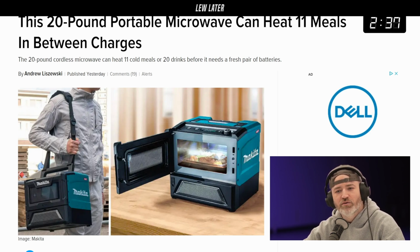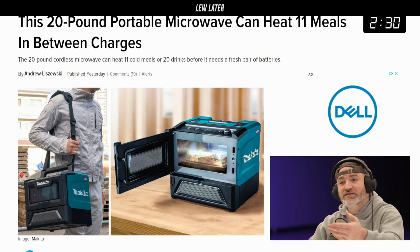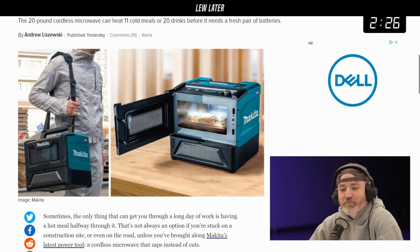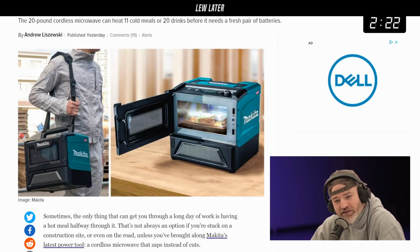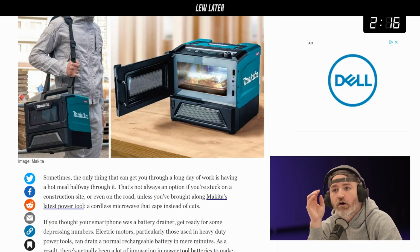20-pound cordless microwave can heat 11 cold meals or 20 drinks before it needs a fresh pair of batteries. Now, since it's made by Makita, you know it's probably going to utilize their other battery system that you're already charging for all their power tools. Sure. It's pretty sick. So now you get a hot meal on the job site. Or never mind the job site. Maybe it's like all types of work that happens off-grid.